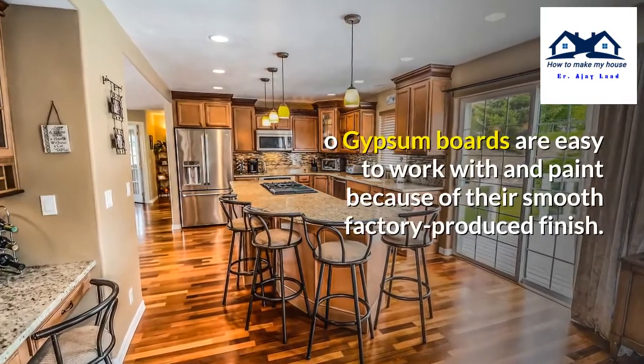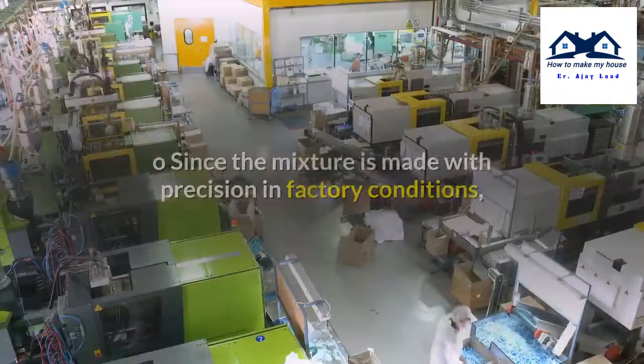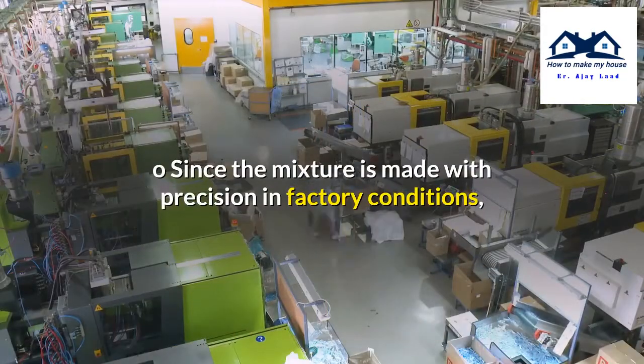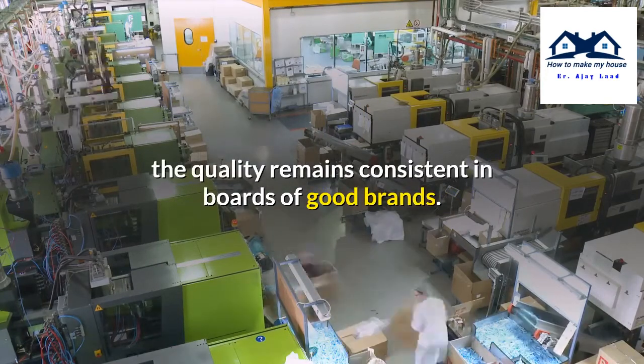Gypsum boards are easy to work with and paint because of their smooth factory-produced finish. Since the mixture is made with precision in factory conditions, the quality remains consistent in boards of good brands.